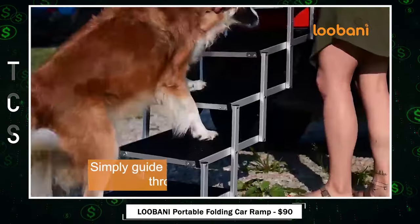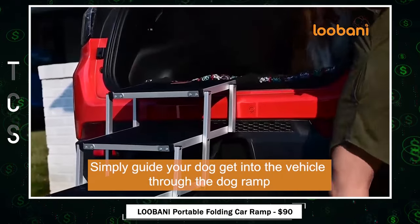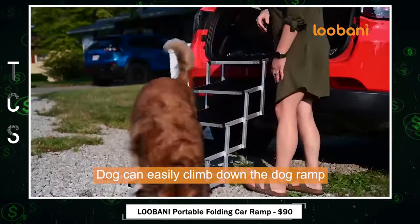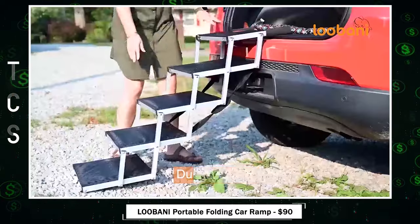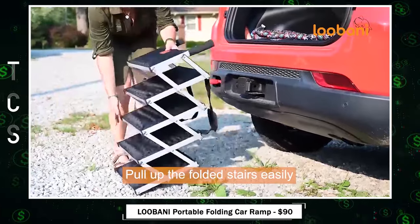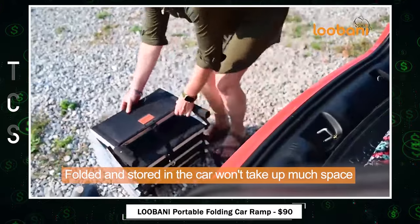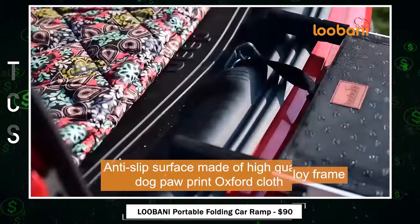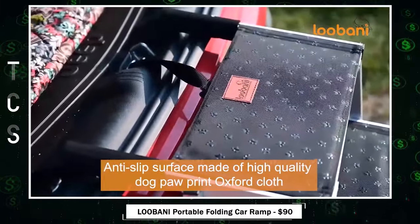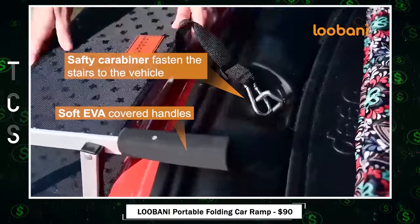Ensure your furry friend's safety with this Safe Dog Step for cars. Designed for large, aging, or injured dogs, these sturdy and durable steps boast a rust-proof aluminum alloy frame, supporting up to 200 pounds. The lightweight design, just 10 pounds, and easy folding make it a breeze to carry and store. The anti-slip comfort surface with a cute paw print pattern ensures secure climbing, while the carabiner safety tether adds an extra layer of protection during travel.